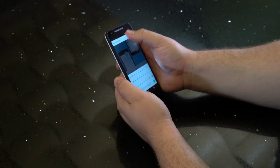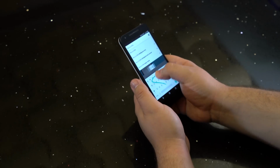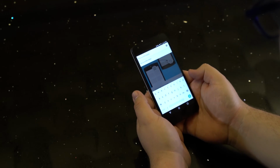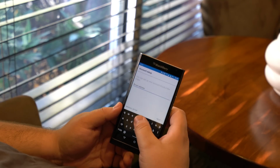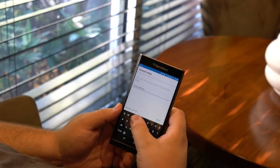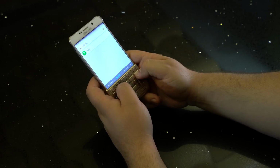Despite all the updating, messaging, emailing, and chatting we do on our phones every day, physical keyboards on Android phones have basically disappeared. We see a half-hearted attempt every once in a while, but that's about it. Some of this is because on-screen keyboards have gotten really good over the past few years, but a lot of it has to do with cost, quality, and the ability to deliver a great experience.